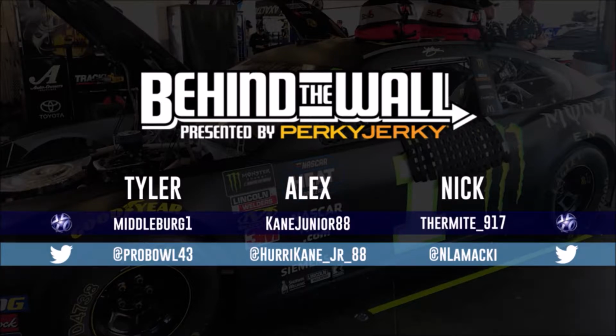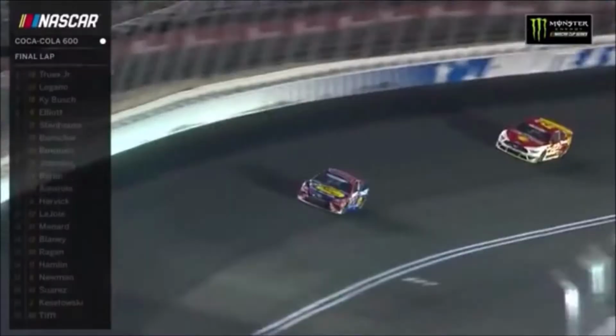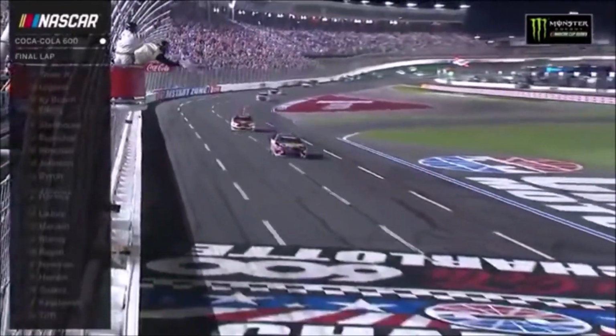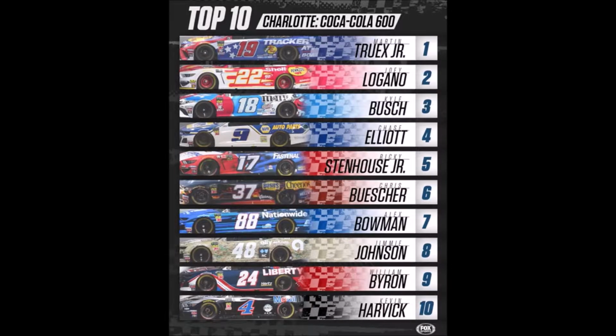The restart comes with 5 to go, and Truex takes Ragan, Newman, and Kyle Busch 4 wide down the backstretch and holds off a hard-charging Joey Logano to win his 3rd win of the season, his 2nd Coke 600, and the 22nd win of his career. Joey Logano finishes 2nd with Kyle Busch 3rd, Chase Elliott 4th, and Ricky Stenhouse Jr. rebounding from his spin to finish in 5th. And the rest of the top 10 are Chris Buescher, Alex Bowman, Jimmy Johnson, William Byron, and Kevin Harvick.